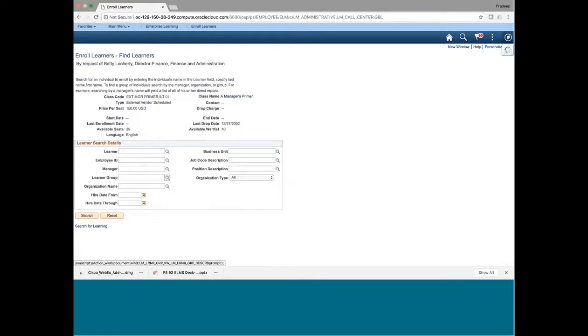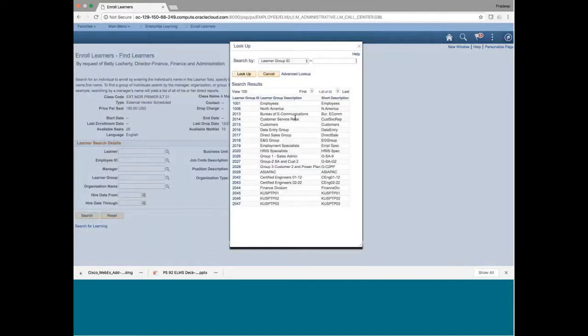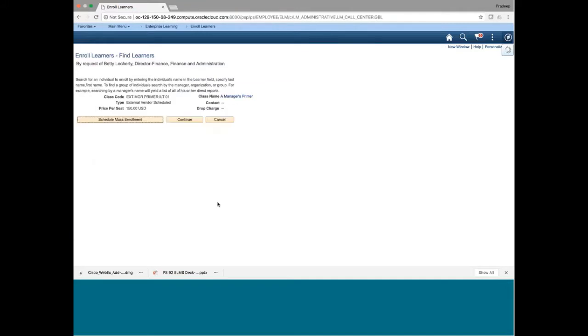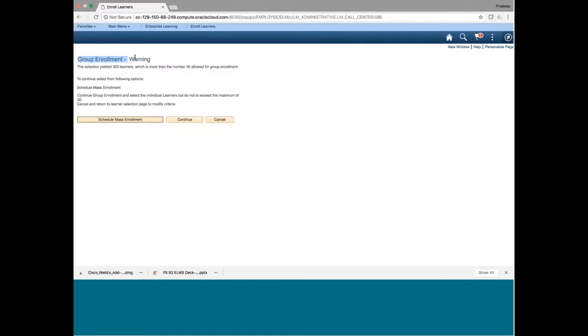When I select the learner group, it's kind of mass, it will be converted into a mass enrollment. For example, this one is the employees group. It will show you a warning message. This is a group enrollment warning. So this selection yielded 300 learners. So this particular group has more than 30, it is equal to 300 learners. So it will show you a message. If you want to schedule using mass enrollment, just click schedule mass enrollment. Or if you just click continue, you can continue for the group enrollment, and it will select only 30 members like that.